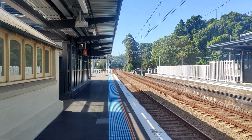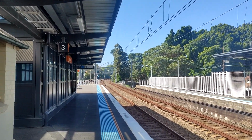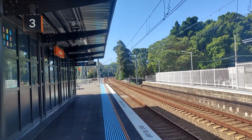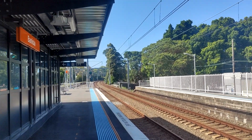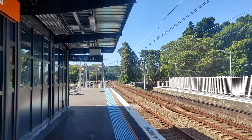One of the heritage trains passed through. It just doesn't seem like they're doing the whole waiting at Hospital thing. They're just getting the road and going. There's no need for a 10-minute wait at Hospital. They're just getting going quickly, so it seems.